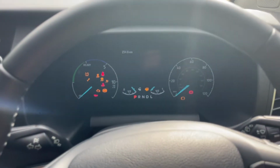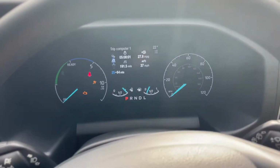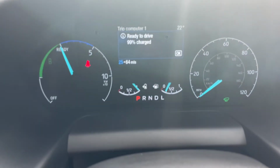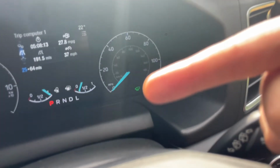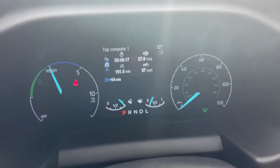Okay. So, driver display. Just to confirm, 234.6 miles, ladies and gentlemen. Amazing. So I'll just turn the key, and what we'll see now is the vehicle is ready to drive. You get that message appear every time that it's good and ready to go.